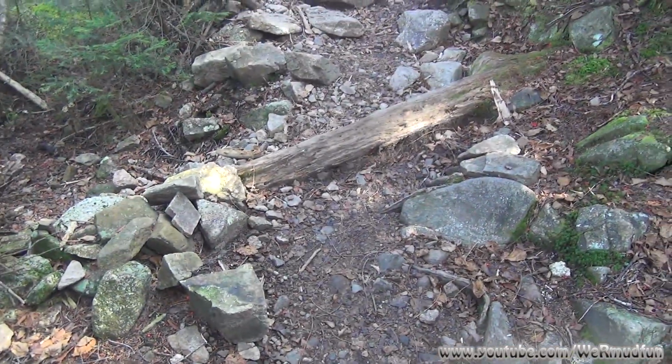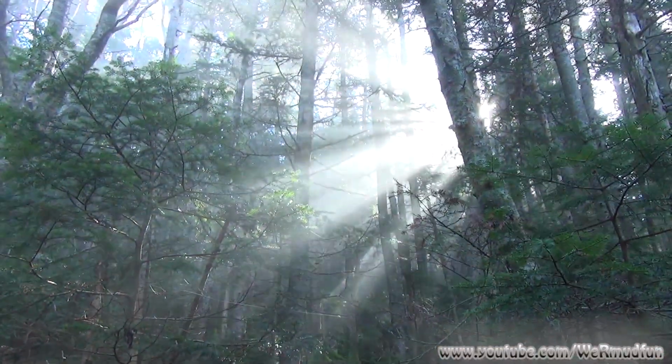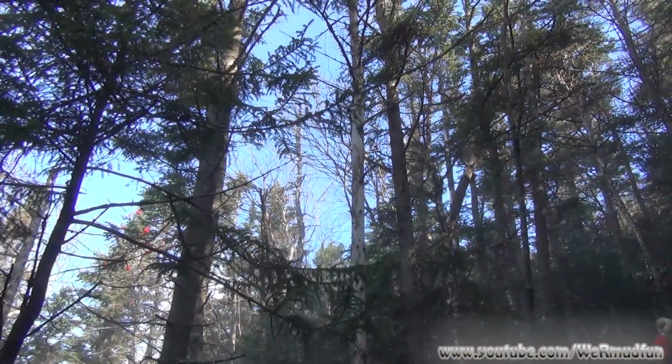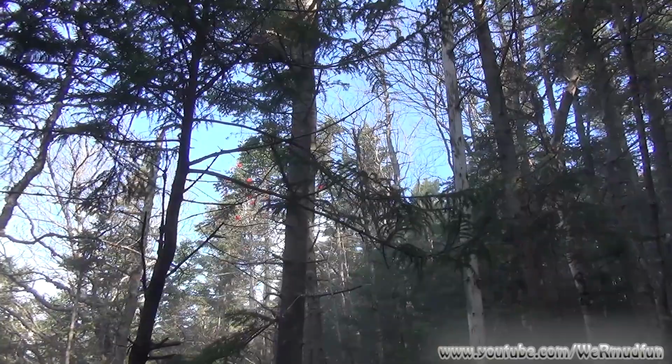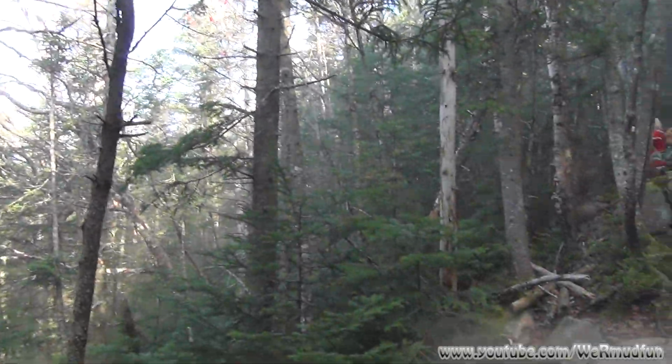Okay, looks like Mother Nature's gonna smile on us. That's the sun breaking through on that rock and that log. It's coming right through there. See the rays coming through the trees? And as I shoot up this way, you can see blue sky. It is absolutely amazing how getting rid of the fog can change your whole attitude about the hike.